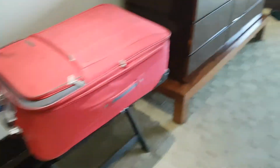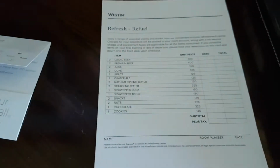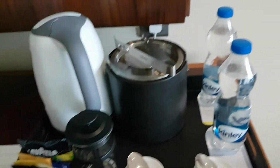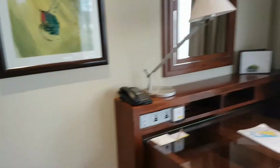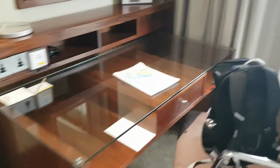Somewhere to put your luggage. I haven't actually gone through any of these, so a lot of these contain nothing. Oh, some of these, I think this is minibar stuff. Yeah, so these are charged. This stuff's free. So you get water, all of your tea and coffee. Big TV. Catching up with some US sports on there.